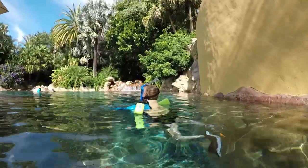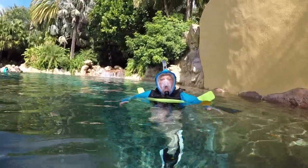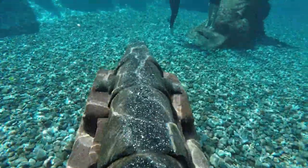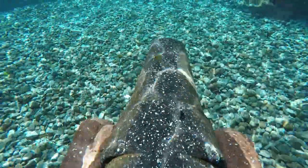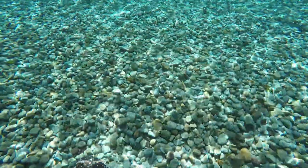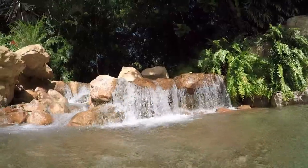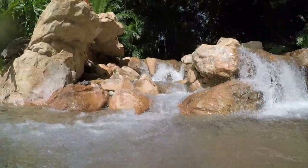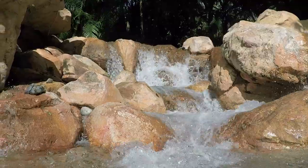Let's check in with Lisa and see what she's doing over here. I think she's going to make her way over to the waterfall. She usually does. Now, there's some cool things under the water here too, guys, we're going to show you. Look at that waterfall. Is that beautiful or what? Look at that waterfall, guys.